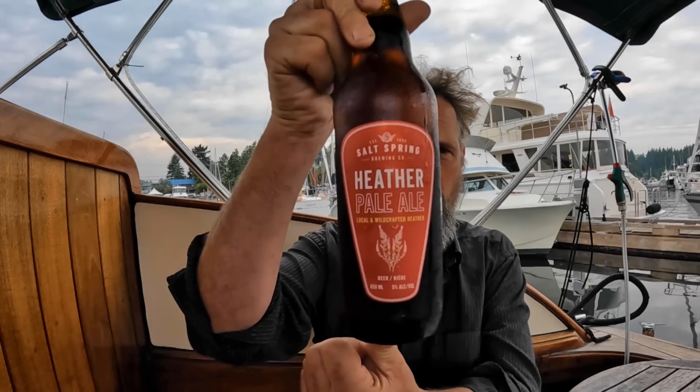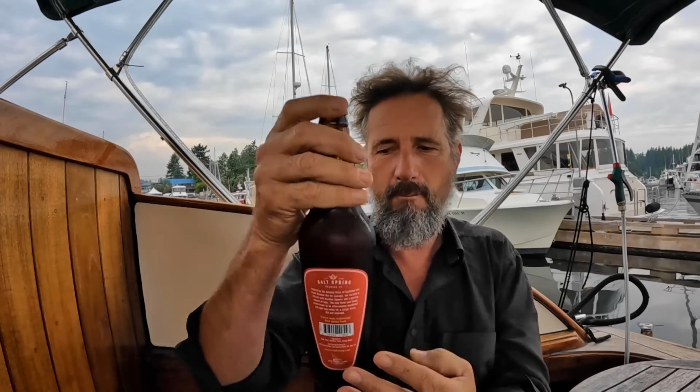Okay, let's go straight to the beer from Salt Spring Brewery. How appropriate is their Heather Pale Ale? And I've had this before. This is a splendid beer.